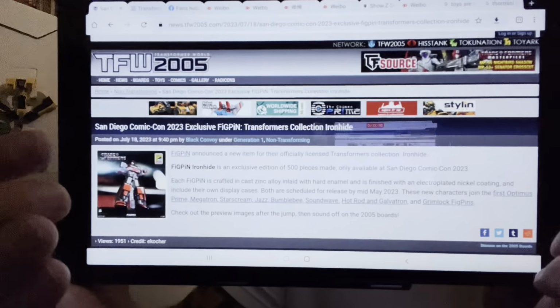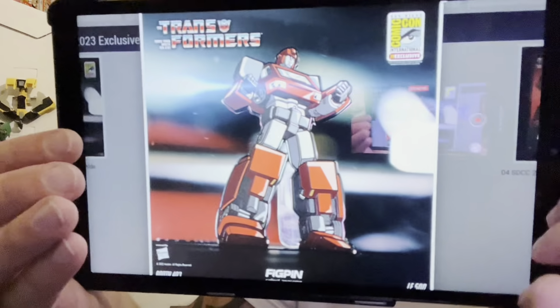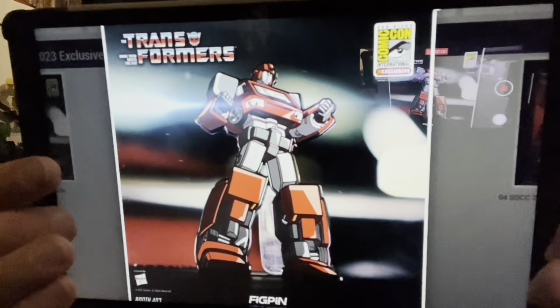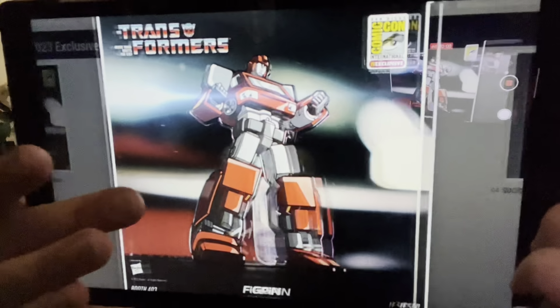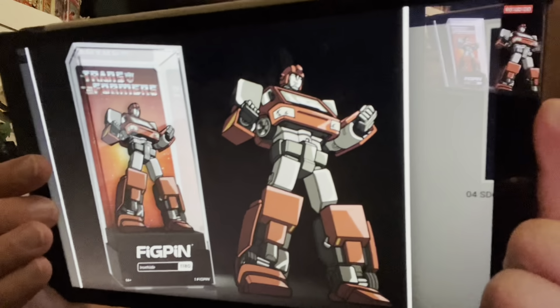Thank you very much everybody, and we're going to kick off with TFW 2005's news of this Ironhide pin that unfortunately is of course only available at SDCC at the moment, and it's a limited edition of 500 pieces. It's a Generation 1 Ironhide. It looks really good. It's made by Fig Pin. I doubt it, but I'd love it if this became available in main retail.